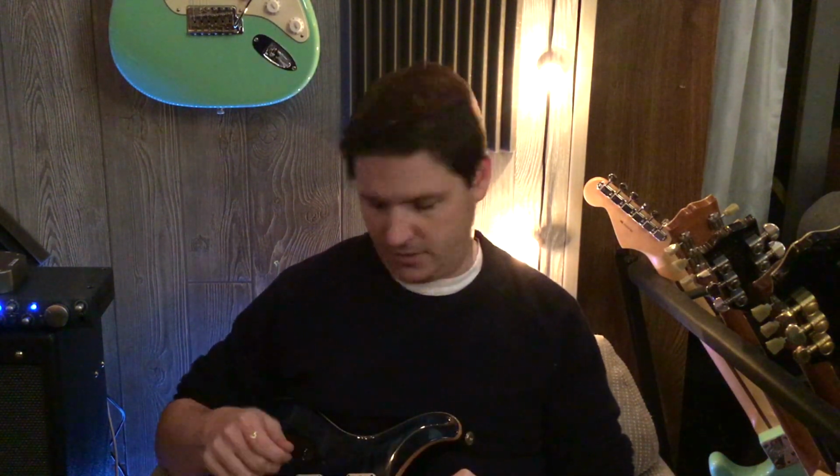For a great example of a PRS neck tone, not a CE24, look up Simon McBride playing Little Wing, which is, you just forget the tone. You won't regret it. It's pretty fantastic. I have no idea why he isn't a household name. He's one of the best guitar players I've ever heard. Check out Simon McBride playing Little Wing.